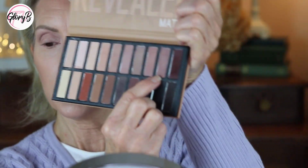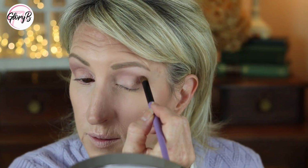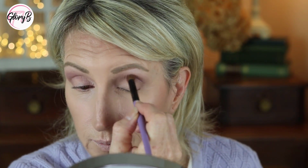Now for the outer corner and some of the crease, I'm going to do this one, and I'll use a more pointed brush. You know, in the reviews of this on Amazon, people were saying they got so much fallout from it. But I've had a lot more fallout from other companies, like Lorac has a lot of fallout. This is nothing compared to Lorac.